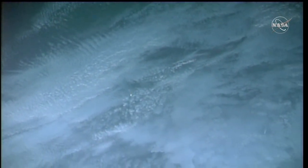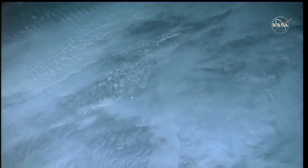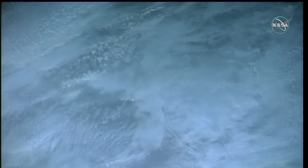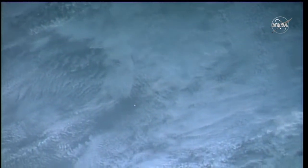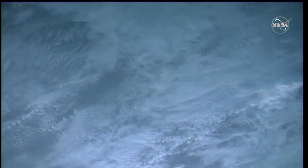Copy. Oleg Novitsky in the center seat is the Soyuz commander, conversing back and forth with flight controllers in Korolev just outside of Moscow and the Russian Mission Control Center. They just passed the 12-kilometer mark, closing in at about 16.6 meters per second at this time. Range 11.5 and range rate is minus 16.1. Copy.